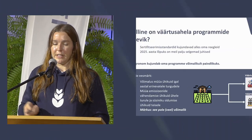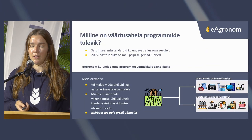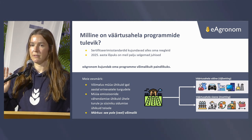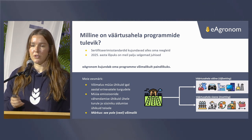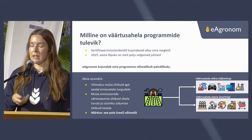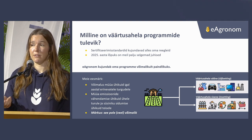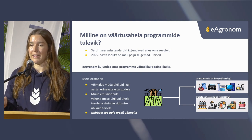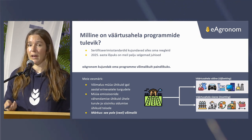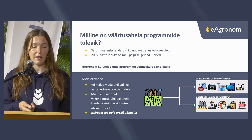So what's the future of this, and how are we working to shape that a little bit? The certification standards, which tell us how we need to quantify these emissions, are still evolving. So we're expecting that by the end of 2025 we're going to have a lot more clarity on that and be able to run programs in a more formal and established way.